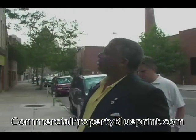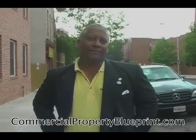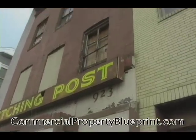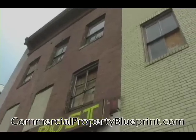Long story short, we basically made the decision to bite the bullet and buy this building. So we bought this building, and the first question I asked, even before we closed, is who owns this one? And we were told the city owns this one, but they had an agreement with Beazer, who was going to redevelop it into loft space.